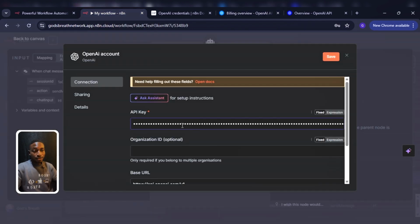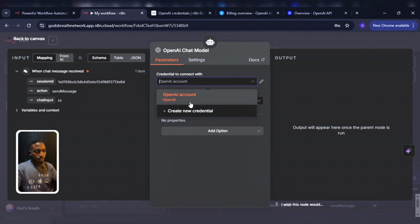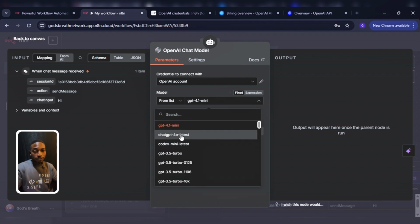key. So I just pasted my API key right here and I'm going to save this. And when you see this "connection tested successfully", that means you're on the right track. And here we can see we've connected the OpenAI account. And here you can actually select the model you want. For this project, I'm going to use the GPT-4 mini.